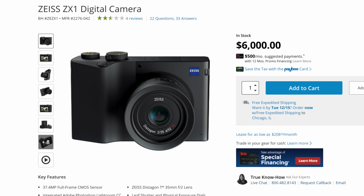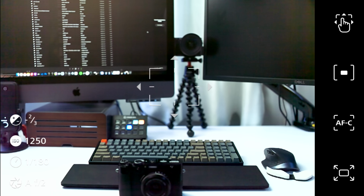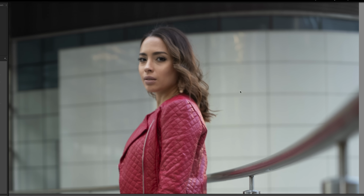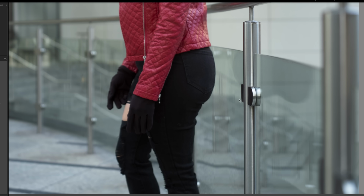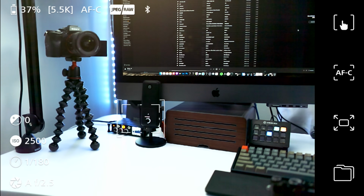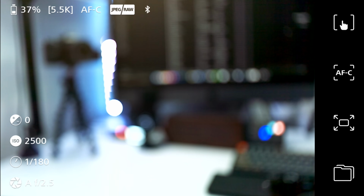Now, the things that I don't like, the price is absolutely offensive. Offensive. 6,000? Nope. I don't know what you were thinking. The autofocus system is mediocre at best. I missed a lot of the shots in this, and I know how to use a focus system. I missed a lot of them. I had the box over her face. It just kept focusing on the shoulder, or I missed focus.